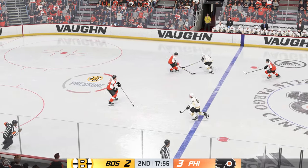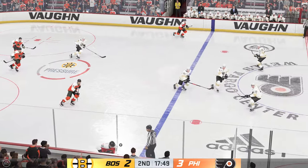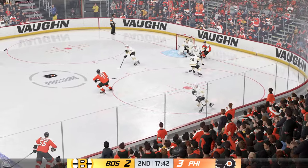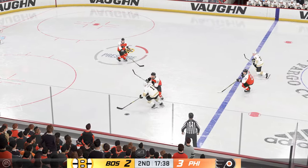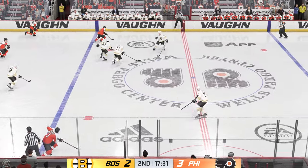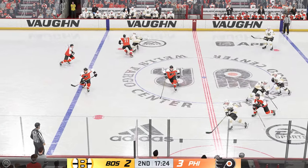Moves it to Kiki. Good heads-up play in the defensive zone. Taken along the wall by York. Tries to get the puck over to Poehling. The Bruins gain possession. Puck sent over to Frederick. Philadelphia's got control of it now from their own end. York's lugging the puck. Quick pass to Poehling. Slides the puck over. Takes the pass.